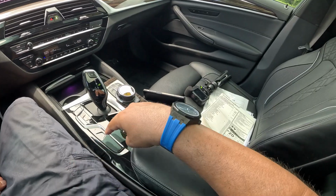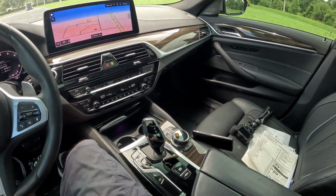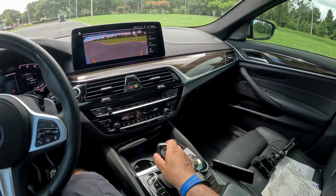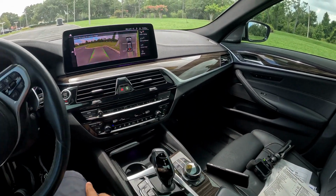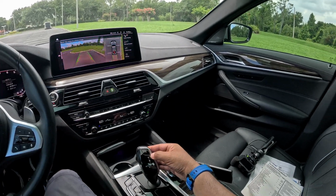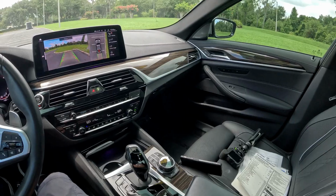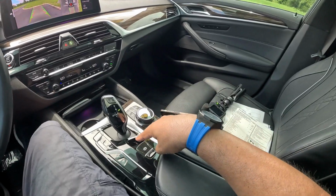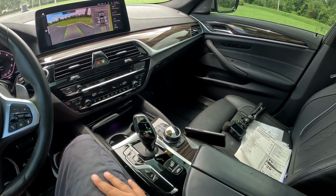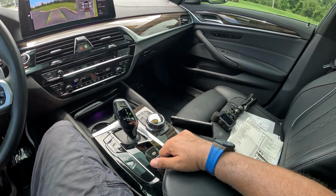We can shut off your parking sensors. We got your camera there. As you can see, we got the button for the camera. Beautiful clear graphics. And if we go in reverse, as you can see, we got trajectory lines. We also got a 360-degree camera there as well in this BMW. All we have to do is just press the park button right there, and we'll be all set. We have your parking brake right there, and we have an auto hold button here in case you want to just let off your foot while you're stopped at a stoplight.